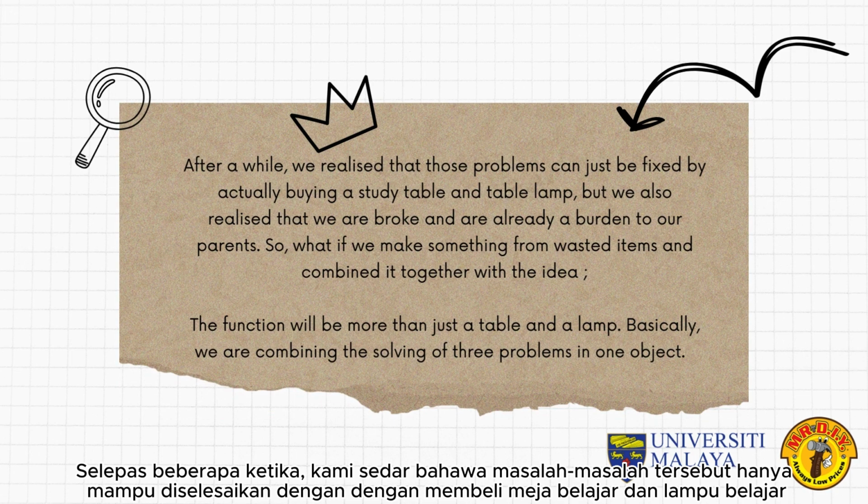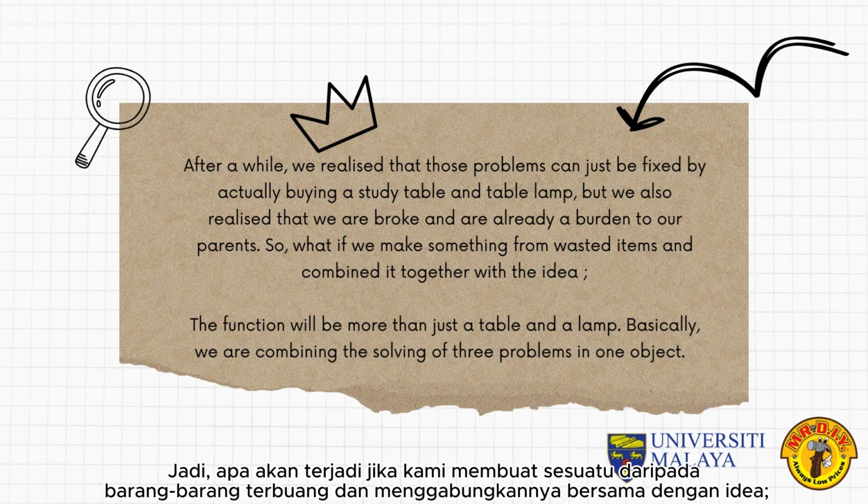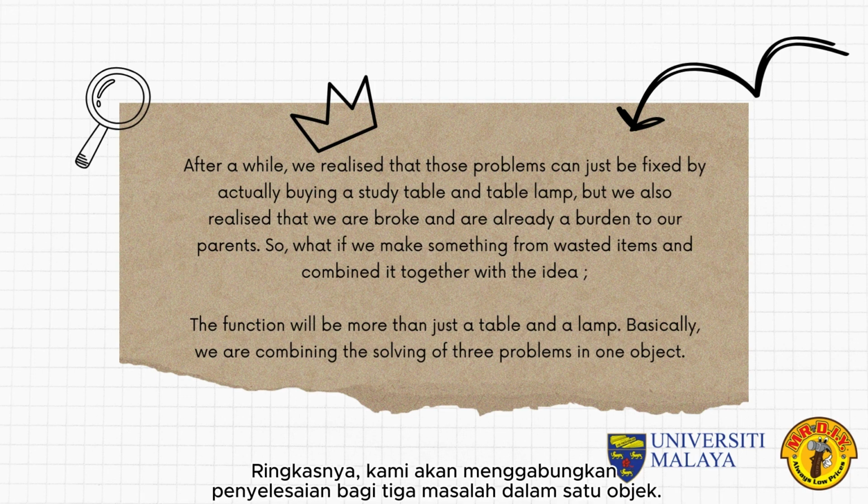After a while, we realized that those problems can just be fixed by actually buying a study table and table lamp. But we also realized that we are broke and are already a burden to our parents. So, what if we make something from wasted items and combine it together with the idea? The function will be more than just a table and a lamp. Basically, we are combining the solving of three problems in one object.